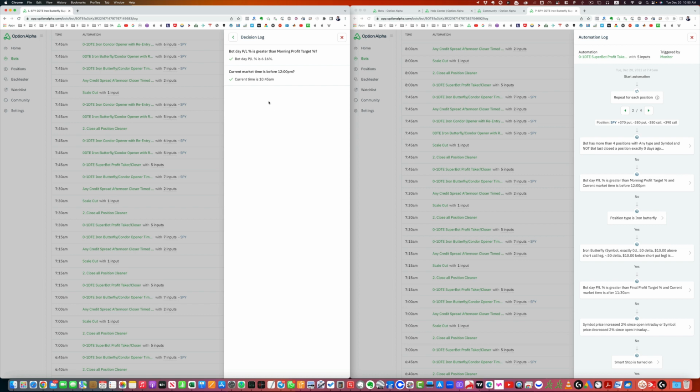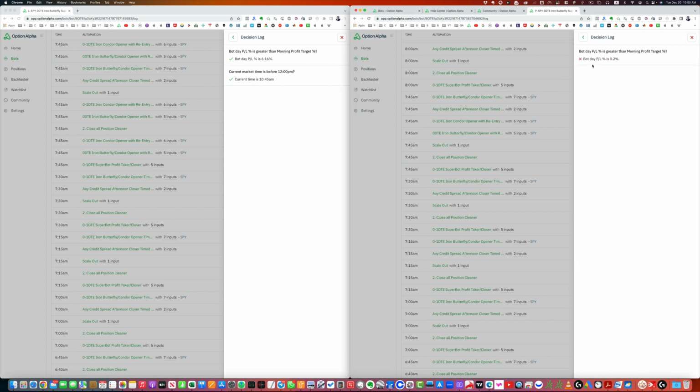If I click on this one, it says the bot day PNL is plus 6.16%, and this one shows the bot day PNL is 0.2%. Since this bot did not create any kind of profit, most likely this number is wrong, and this number is closer to what was happening. Unfortunately, I don't have any means of examining further. The only thing I can see is that there is a huge discrepancy between 6% and almost 0% here, and that resulted in the differences that followed after that.